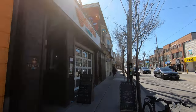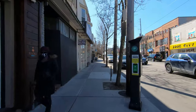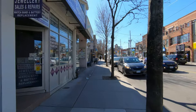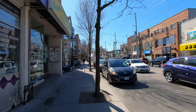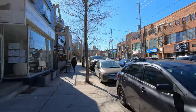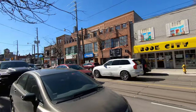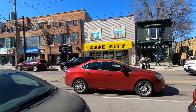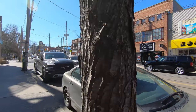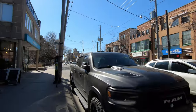I'm trying to show both sides of the street as much as possible, but it's not always possible to show you everything. So if you feel like the camera is moving here and there, sorry about that, but I'm still trying to make the transition as smooth as possible so it doesn't hurt your eyes. You have a Book City, the Toronto Popcorn Company. There's another open restaurant, and I see lots of people here.